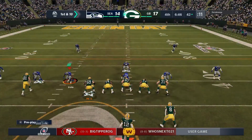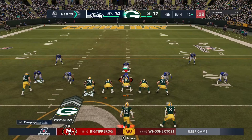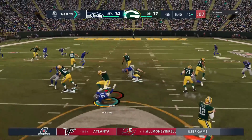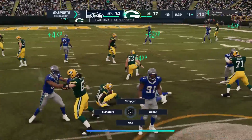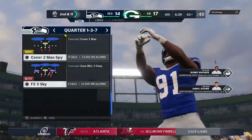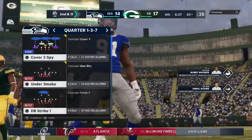Definitely. You want to bleed things out at this point, right? Continue to possess the football, gain some yardage, and put the onus on the defense. Do they have to use timeouts? What are they going to do to stop you? You're taking charge. Officially, it's a 1-yard loss. That's going to bring up 2nd and 11.